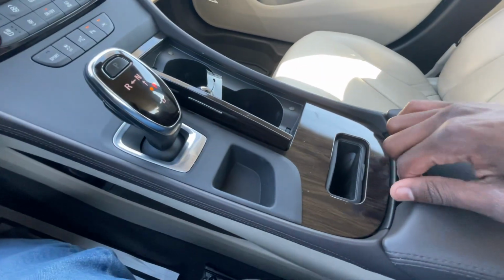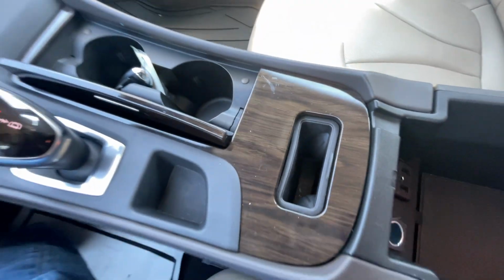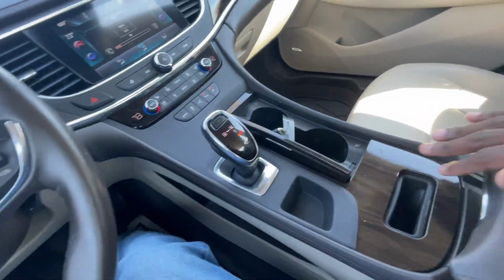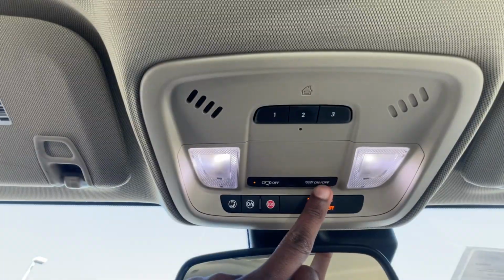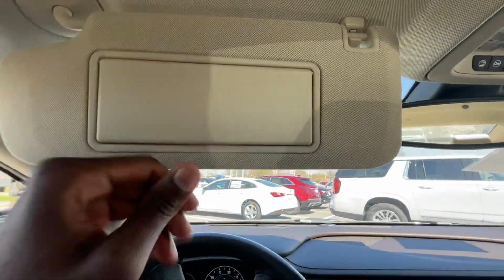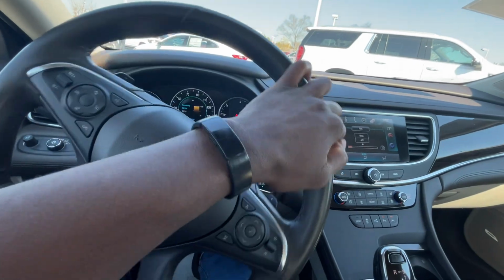Close that off. Wireless charging pad right there. You get 2 USB-A ports and aux input, and then a 12-volt. Garage door transmitter. There's a view of the back seat from up here. Vanity mirror. And then back to the steering wheel again.